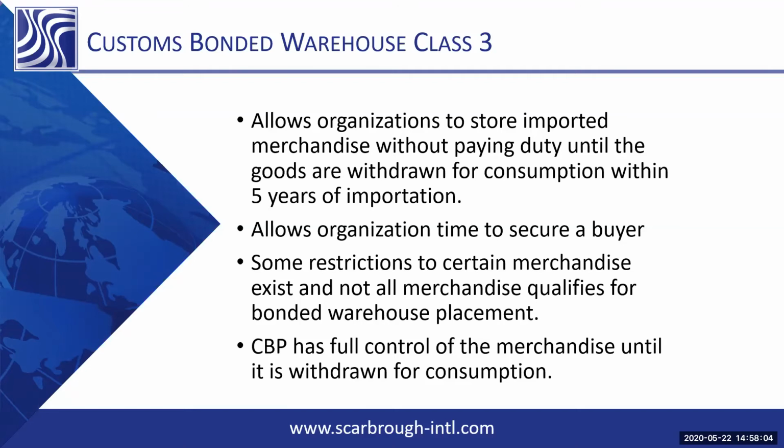So the one biggest thing to note about that is that the Customs and Border Protection agency has full span of control over the merchandise until it's withdrawn for consumption. That can include inspections and various other customs-related things, where they are overseeing and controlling your material while it exists in that state within the customs bonded warehouse. And in a class 3 bonded warehouse, there's no manipulation of those goods, like other bonded warehouses.